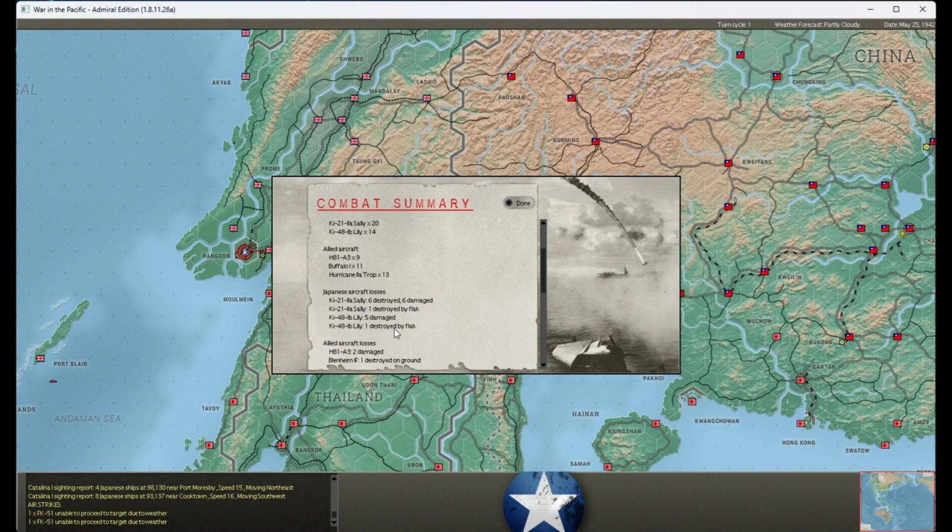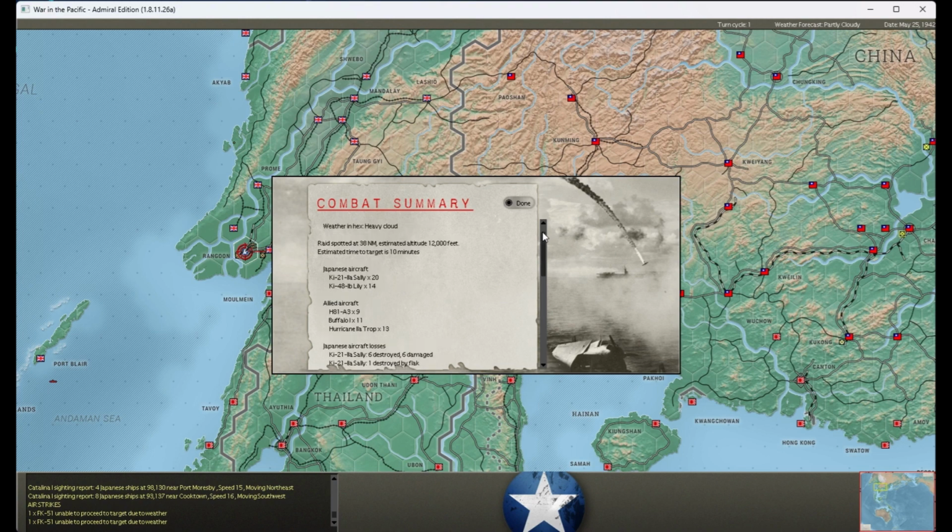These numbers are most likely way lower than real life. But yeah, that's pretty wrecked there. We lost a Blenheim 1F that was destroyed on the ground. Otherwise, our aircraft was simply damaged. Again, according to this report, and he did a little number on our airbase.